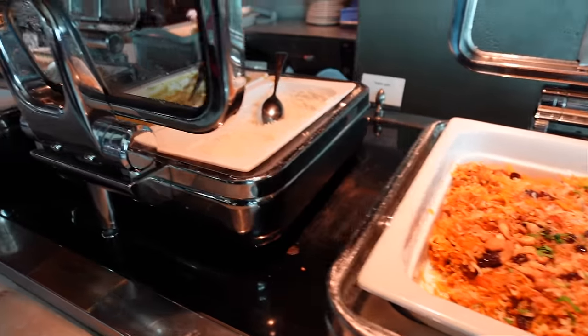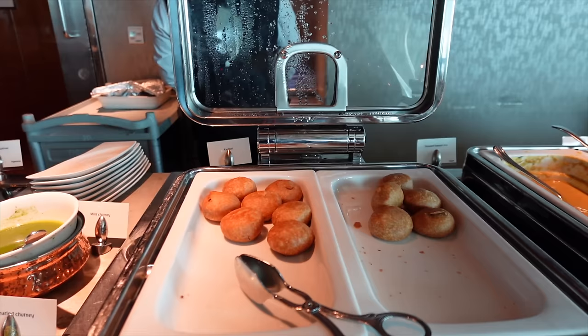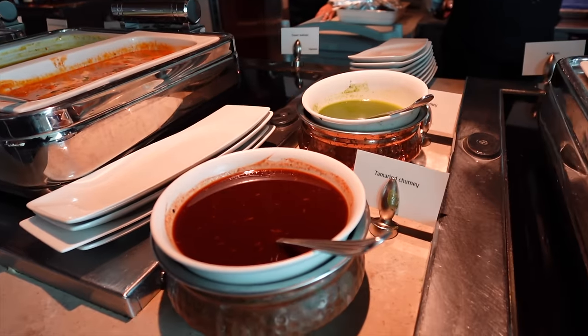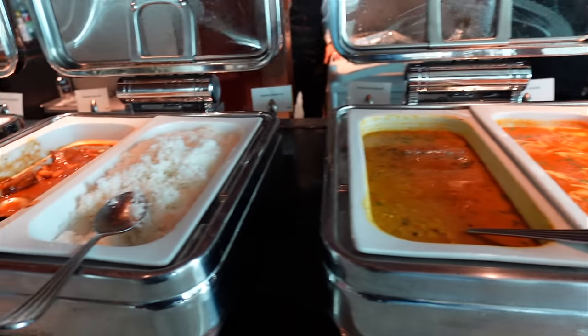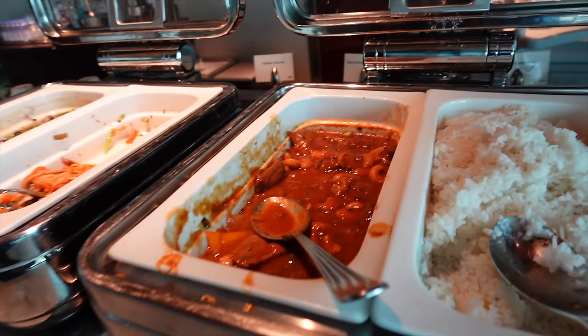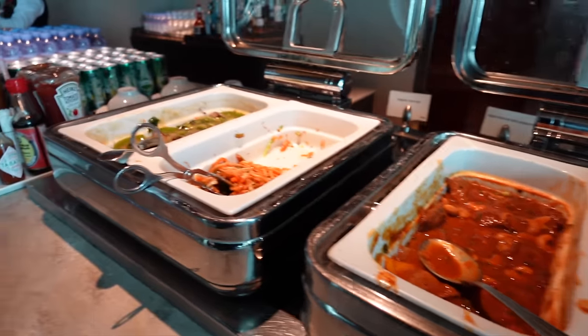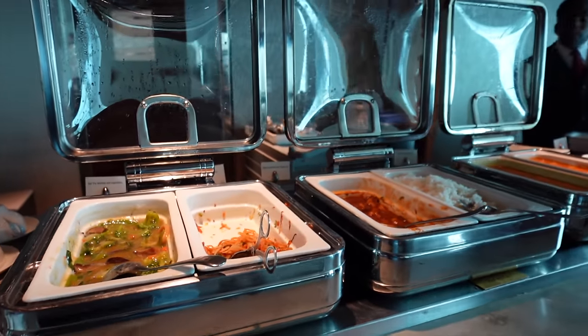Looks delicious. They've got some regular white bread by the looks of it over there. I'm not sure what this is, but this looks delicious. Some chutneys over here if you want to put on your food. A few different, I guess, stews and whatnot. This looks to be some kind of beef stew with some rice that you can get. There's some noodles over here as well. I mean, everything smells delicious as well, by the way.